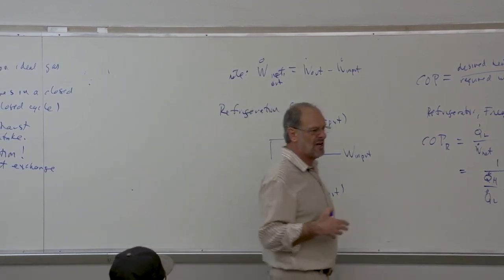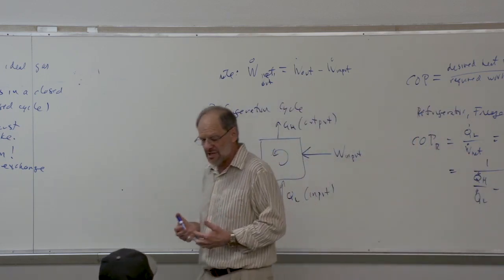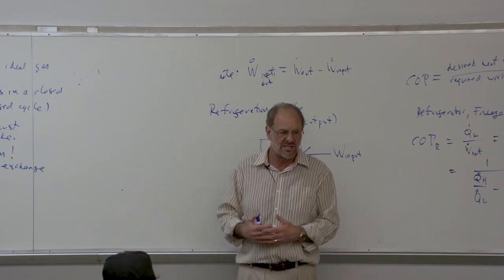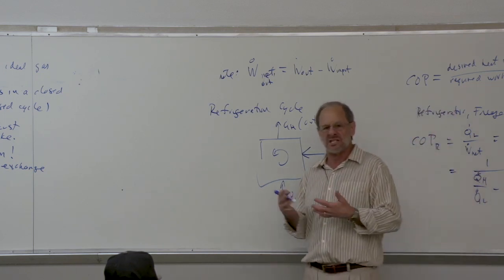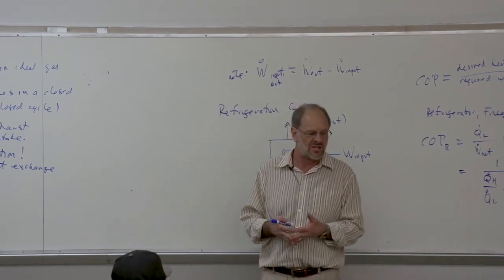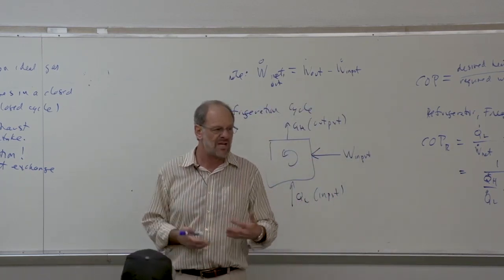Let me just remind you of one other thing. There is a cycle that's called the Carnot cycle, right? This is an ideal cycle that we cannot achieve, right? It involves processes that are ideal processes, isentropic processes that we as mere humans are not capable of producing. Sometimes we look at the Carnot cycle anyway because it does give us a limit, right? Nothing can have an efficiency higher than that of the Carnot cycle operating between the same temperature limits. Nothing can have a higher coefficient of performance than a Carnot cycle operating between the same temperature limits.